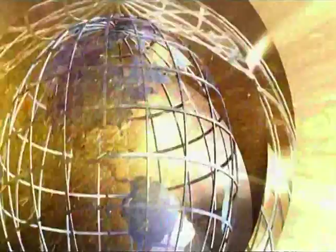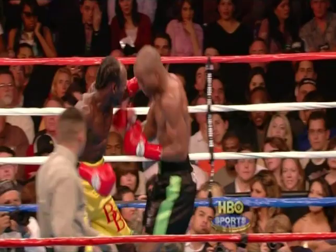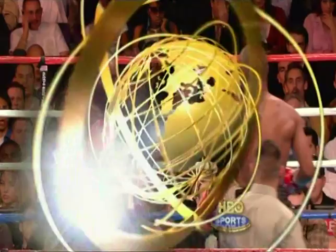Here you see Hopkins feint and come right over the top of the left hand with a straight right lead. Had he extended that punch all the way out, he may have gotten what he wanted out of that punch. Right there, he comes back with a beautiful left hook lead. Eastman, however, did counter with the left hook, but it was not nearly as effective as Bernard Hopkins' left hook was.